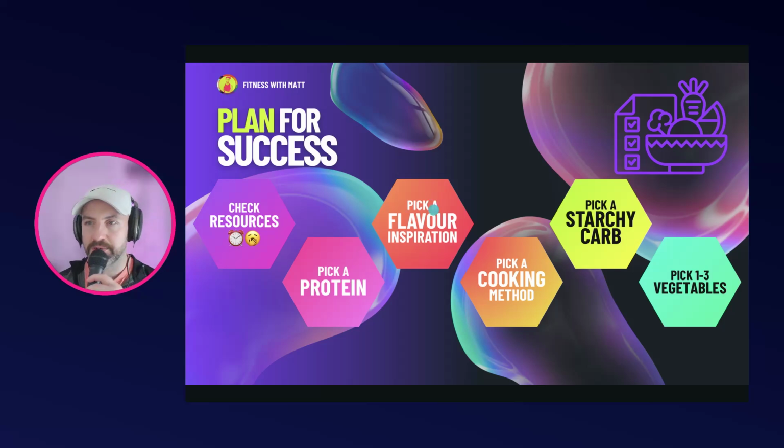Then pick a flavor inspiration. Am I feeling Italian, Mexican? Am I feeling Japanese, Thai? All those kinds of things. Pick some flavor inspiration. Then we want to think about the cooking method. Do we want to do a one pan meal to make it quick to wash up? Are we going to use the air fryer? Are we going to do a tray bake in the oven? Just think about the cooking method because that will factor in how much time you've got, your resources. I like to do everything in one as much as I can because it just saves time, washing up, etc.